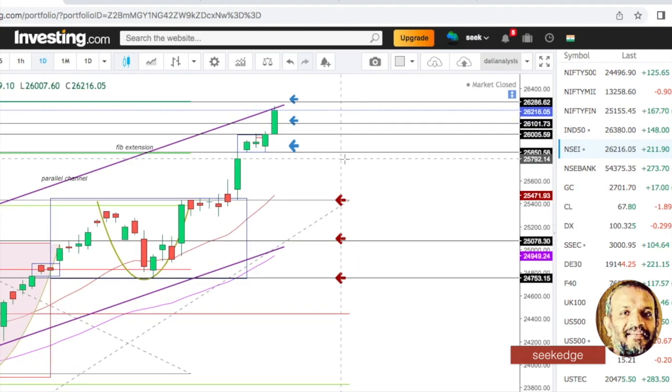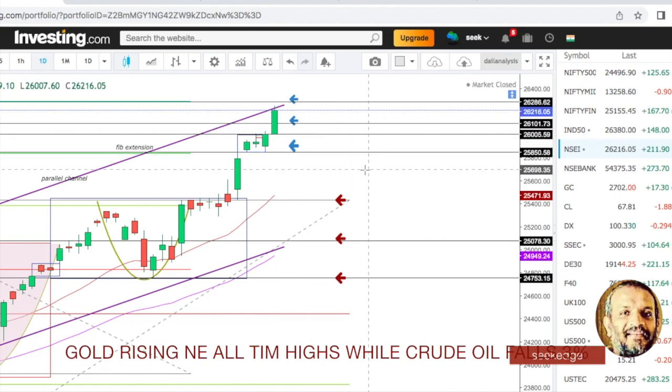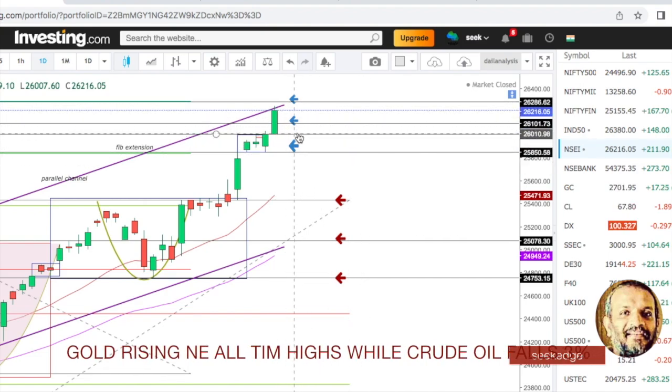So we get out of that. And after that, 26,500 is a round number. That's how it goes. This is for tomorrow. And first support could come in at the breakout zone. A bounce possibility is there if it comes there.